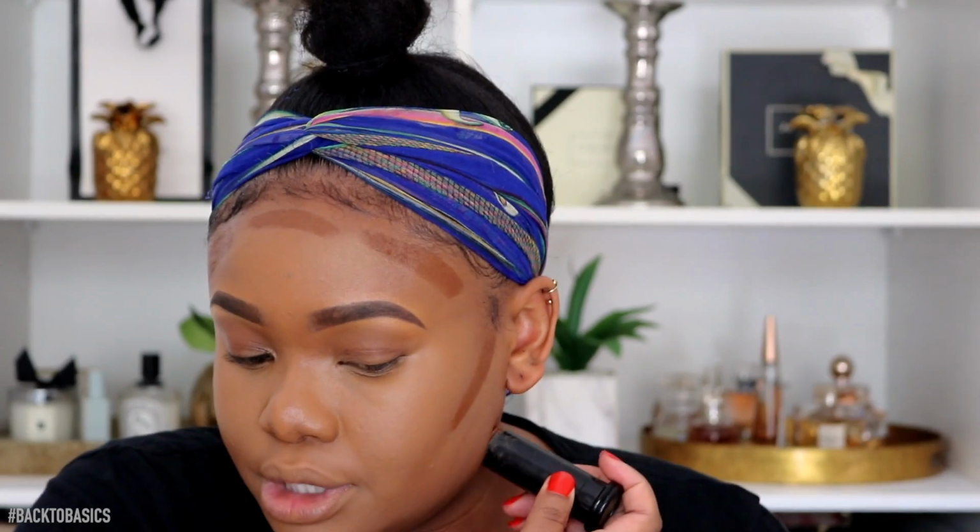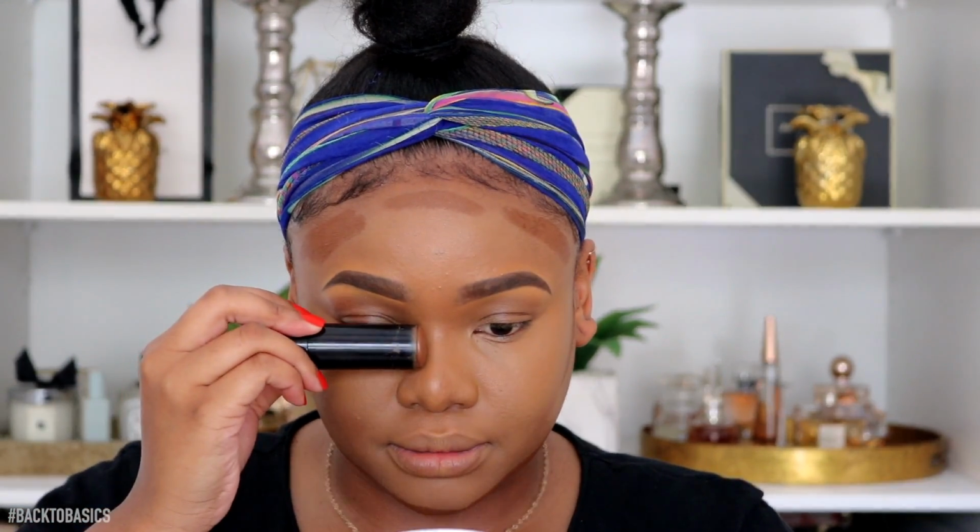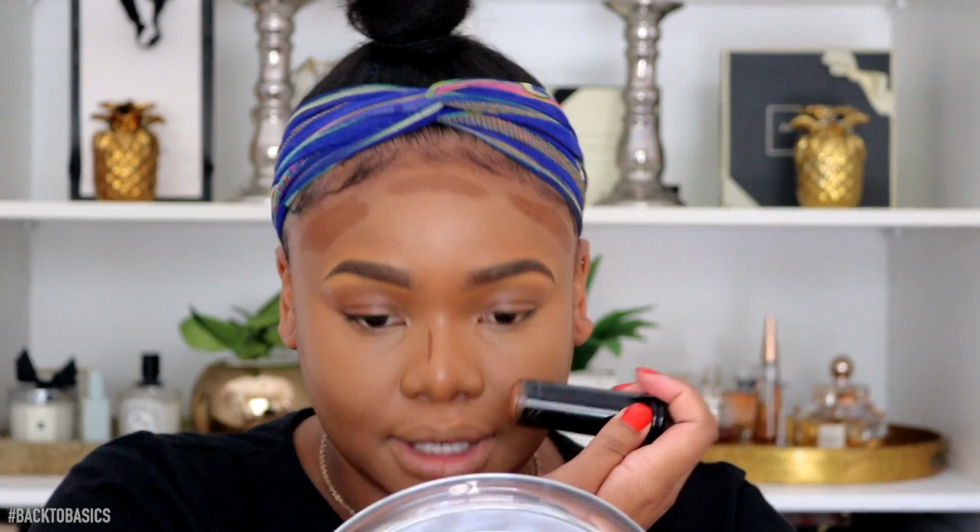And this is where we tend to make mistakes because it's easy to not blend this area out properly because, oh my god, because you can't see everything. But this has to connect all the way to under the chin. The last place I take my cream contour is down the sides of my nose. And I just do one tiny little line.